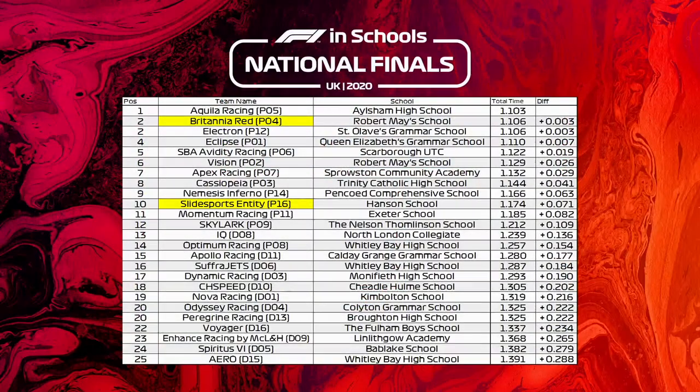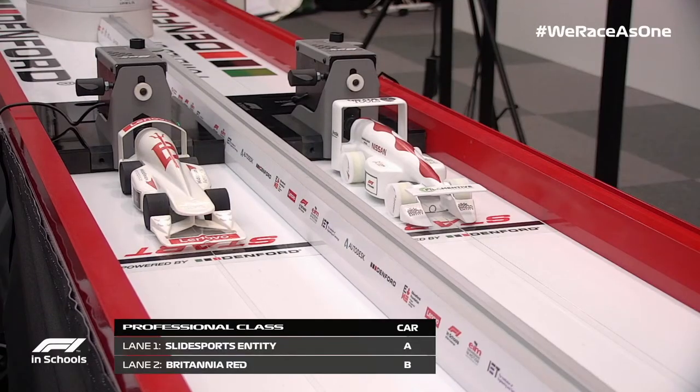Let's have a look at the leaderboard then. Let's see where we are with that. As you can see, Britannia Red, joint second place. Oh, St. Olave's Grammar School, Electron, and then Aquilia Racing in first place with 1.103. The big question then is, well, they've lost a team member, Britannia Red. Maybe they've gone further away to shout. Stepping up. He's back. He's back again. There we go. Love to see it. All right. Can they beat 1.103? It is time to find out. My fingers are crossed for this. Maybe we can break that 1 second barrier. Who knows?